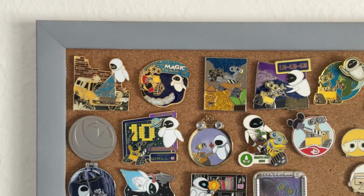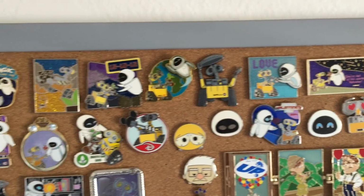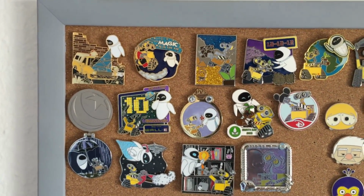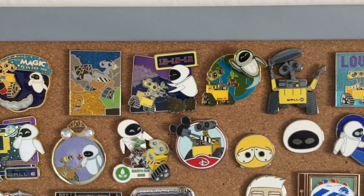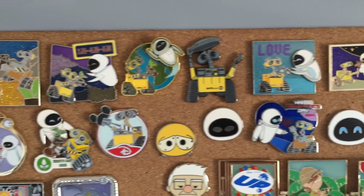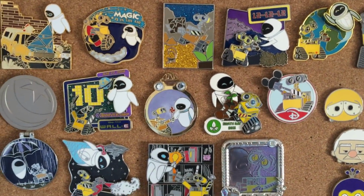We'll start up with my WALL-E pins on top. I relatively recently showed them all in a collection video, and I don't think anyone is super new. So these are all ones that I've talked about really recently and showed. WALL-E is my absolute favorite Pixar movie. I love the message so much. So of course I have to have some cool WALL-E pins.